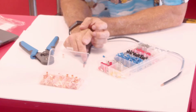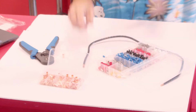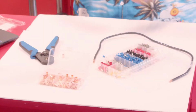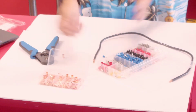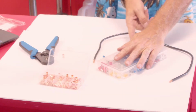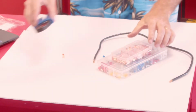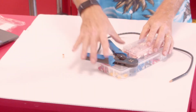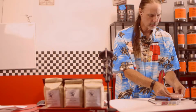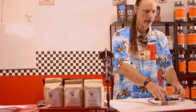Now, if it's a solid wire, it's a completely different game. If you're putting together a home system and you're using stranded wire, this is a single strand already. If it's like a 110 outlet and you got single strand, you don't need the ferrules. But these are really super important if you're doing lots of solar systems and you want to make sure that your connections are good and strong and safe. These are the ones that you're going to want.